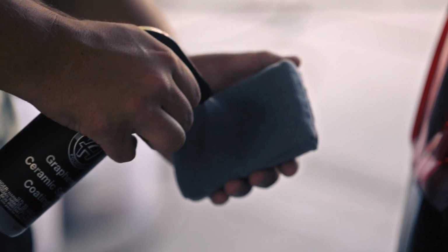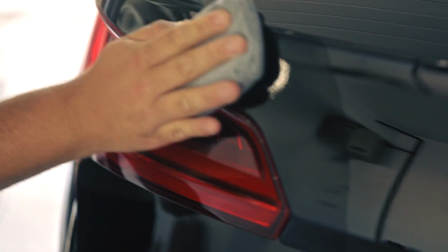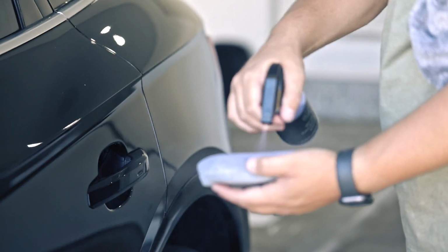And I'm going to make sure that I get the windows, the side of the car, especially the lower sections of the car. Getting this on all the trim, the plastic, the vinyl, onto the side mirrors, the whole exterior of the car, okay? That just ensures to me that it's going to be easier to clean when I get into my winter washing routine.